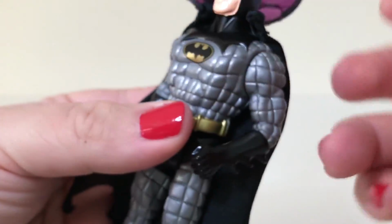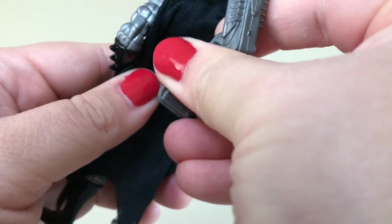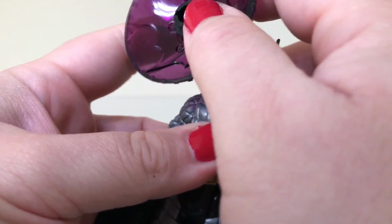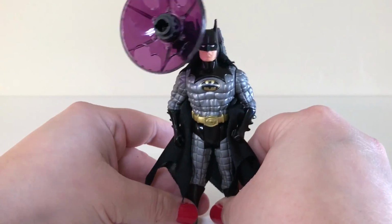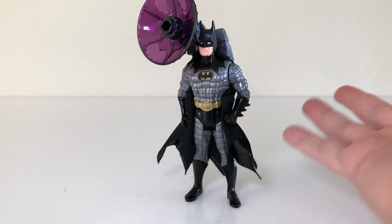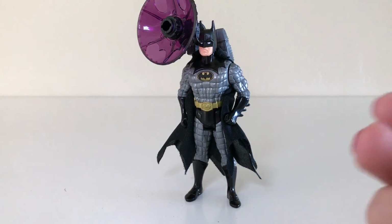So we'll go ahead and stick it in like that. There we go. And then according to the instructions, you just set this above his shoulder. I don't really know how he's going to see. But there you go. That's basically the idea. I guess that's the laser, right? That would be where the laser in the Laser Batman name comes from.